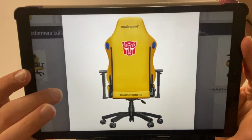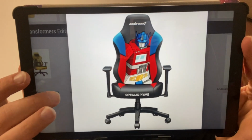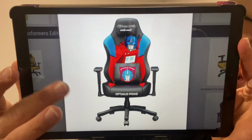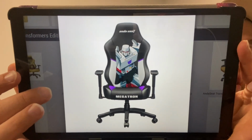And then we've got it from the back. So I've just got the first 2 of the next because they're all the same. So the Optimus Prime seat with the cushion. I didn't bother taking a picture of the back. It's just a black back with a red Autobot logo on. And of course, same with the Megatron one.